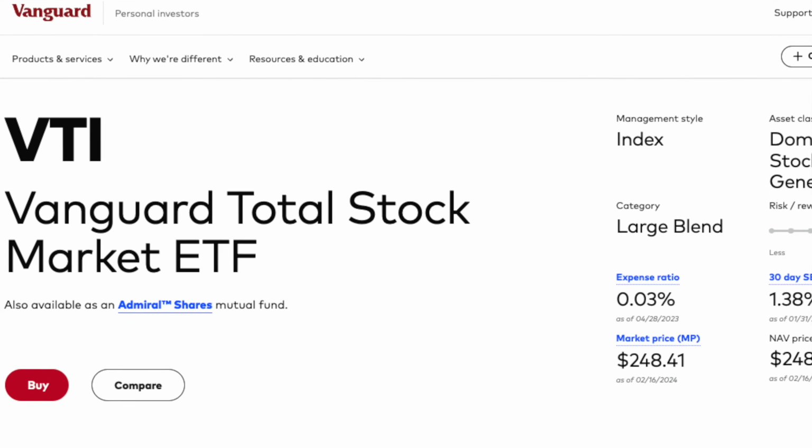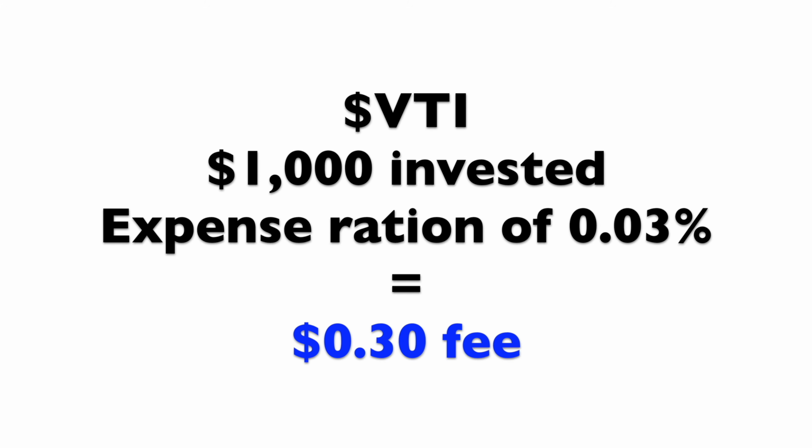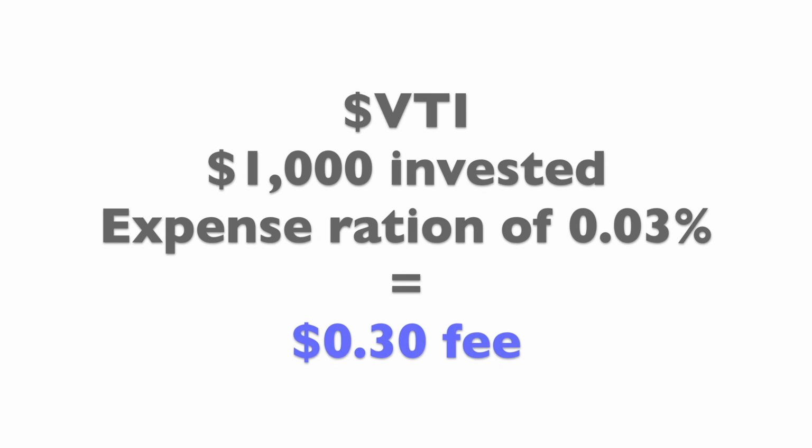Also, the fees to own this are very small. The expense ratio for this ETF is 0.03%. So $1,000 invested into this ETF would only come with a 30-cent fee. That is pretty awesome if you ask me for the DIY investor like me and you. It's the only ETF that I am buying right now in my Roth IRA.